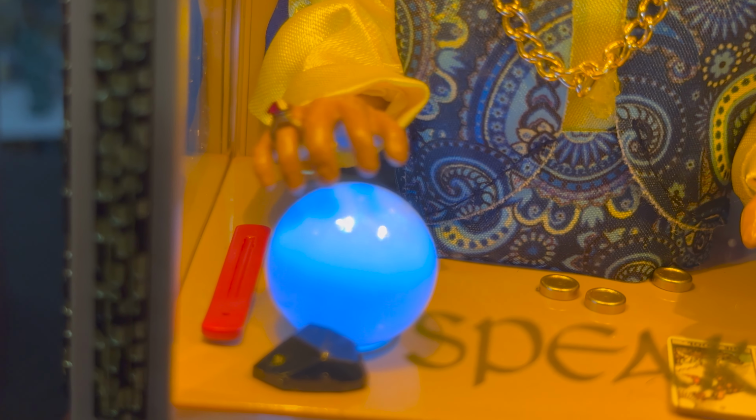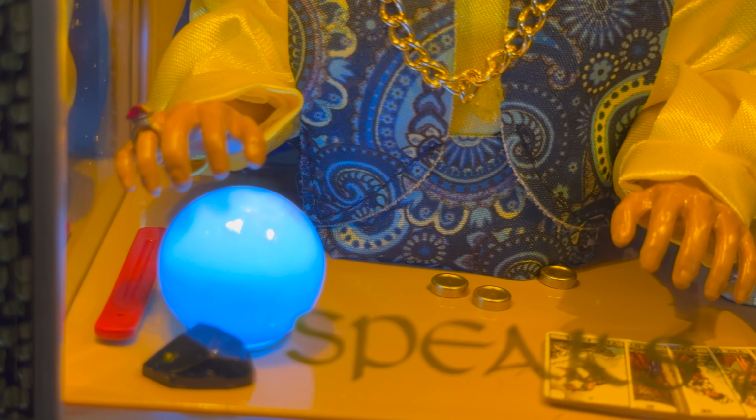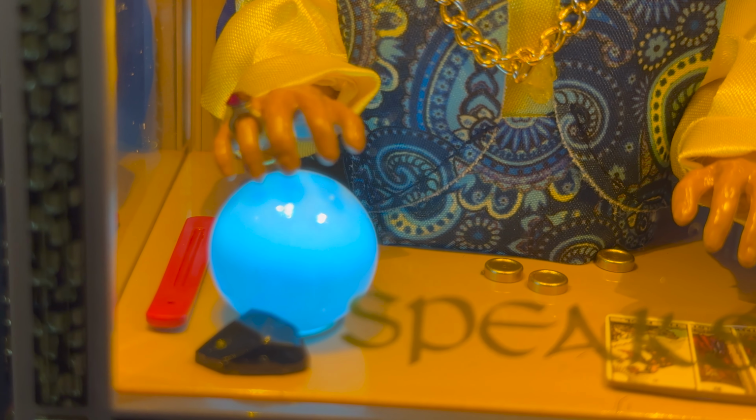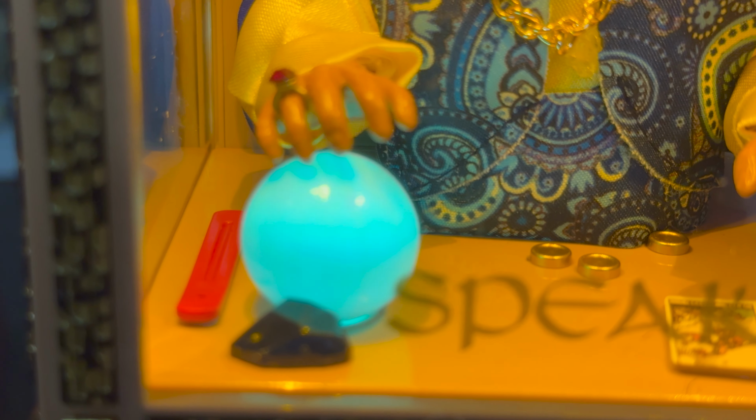We got RGB light there on his crystal ball. We got some tarot cards down here. Got some gold quarters. We've got a genie lamp. I mean, this thing looks 100% authentic. I absolutely applaud them for their just absolutely killer replication of the details.